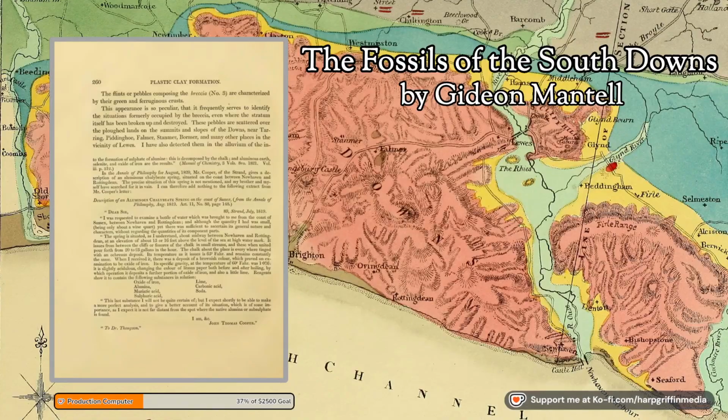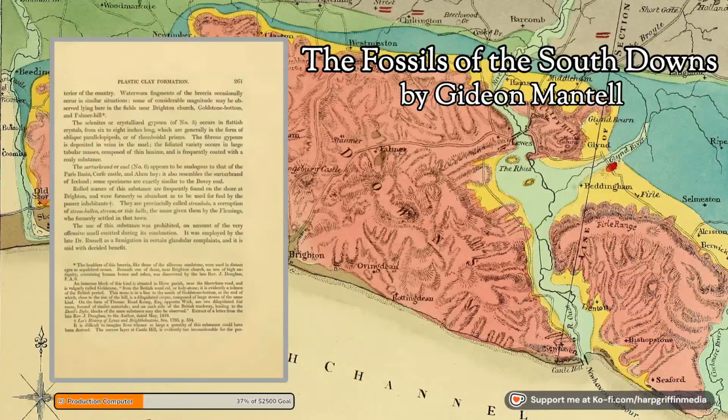These pebbles are scattered over the ploughed lands on the summits and slopes of the downs, near Tarring, Piddinghoe, Falmer, Stanmer, Bormer, and many other places in the vicinity of Lewes. I have also detected them in the alluvium of the interior of the country. Water-worn fragments of the breccia occasionally occur in similar situations. Some of considerable magnitude may be observed lying bare in the fields near Brighton Church, Goldstone Bottom, and Falmer Hill.